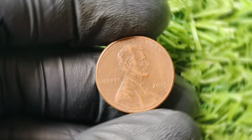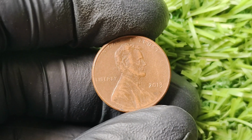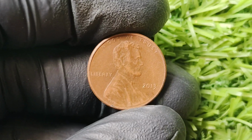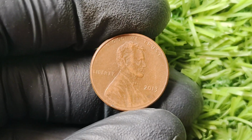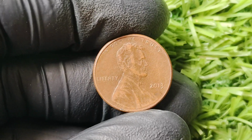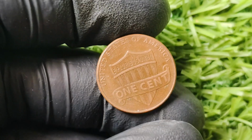Hey there my fellow treasure hunters. Let me ask you a question. Have you ever looked at a boring old penny and thought, well, this little guy can't buy me anything anymore? I mean, unless you're living in 1952, 1 cent isn't getting you far.